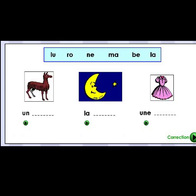Okay, so let's start. I'm actually going to read the list of syllables first, and you can repeat after me. Lu, ro, ne, ma, be, la. Now, don't forget that when the letter E is at the end of a word, you actually are not going to hear it. So, let's start. This is un lama. Repeat, un lama. And then write down which syllables you're going to choose to write the word lama.